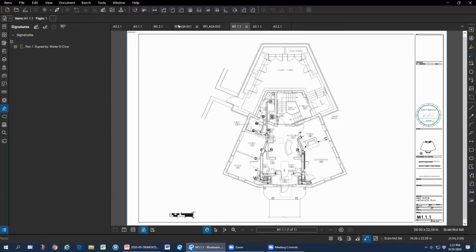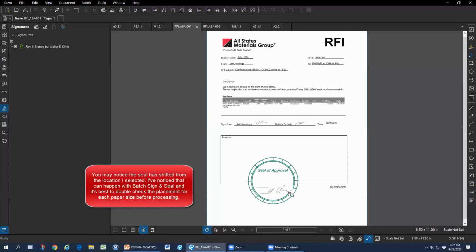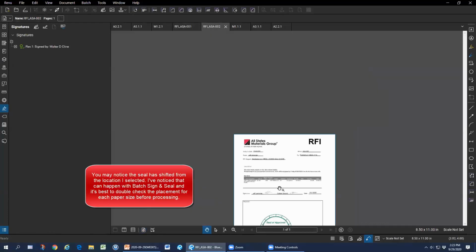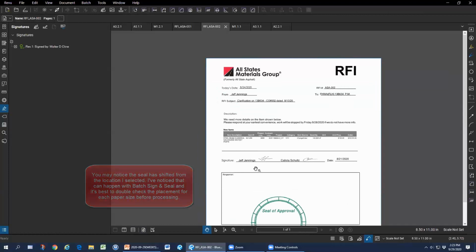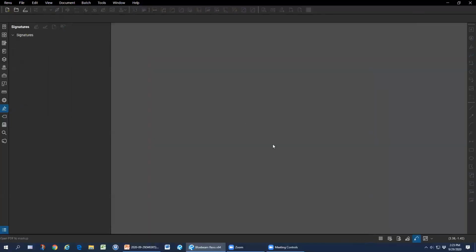And if I go look at the 8.5 by 11 RFIs and I fit those to the screen, it was signed differently, with the seal and the signature and the date all pushed down into a different area of the document itself. All right, so let's close those. That is an example of batch sign and seal. Next is going to be my favorite, which is batch slip sheeting. And I'm going to do it 2 different ways.